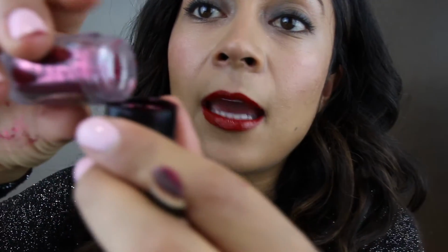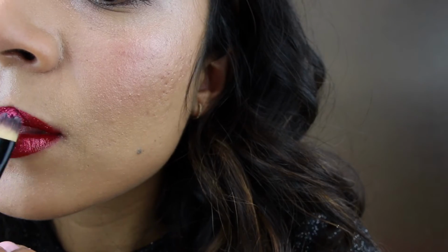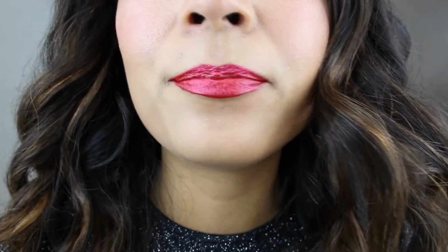But why not do it more affordably? I'm going to put some in the cap. It's kind of a lot. And with the gloss, you're just going to go over the glitter. And yeah, so it's a glittery lip.